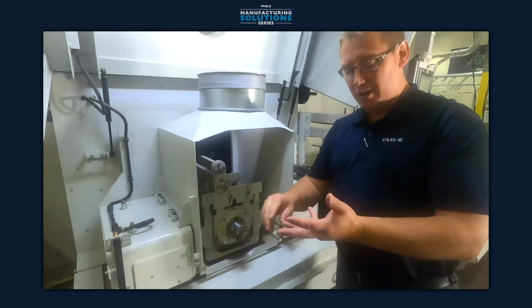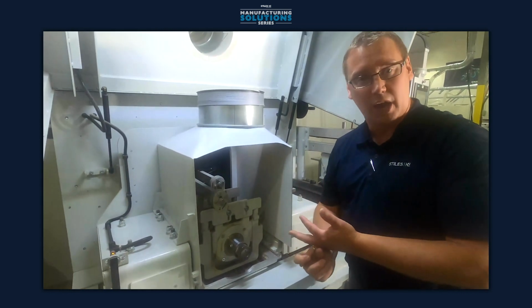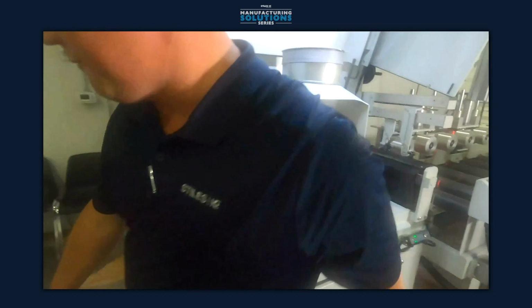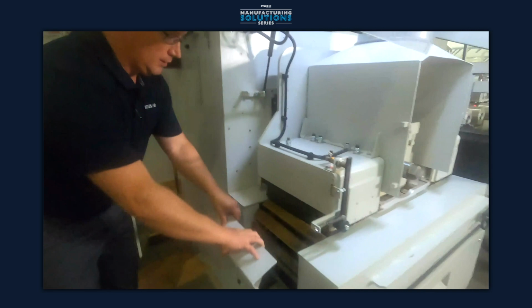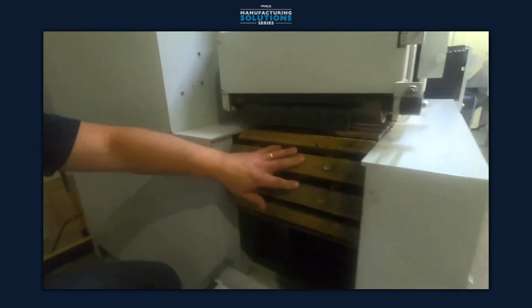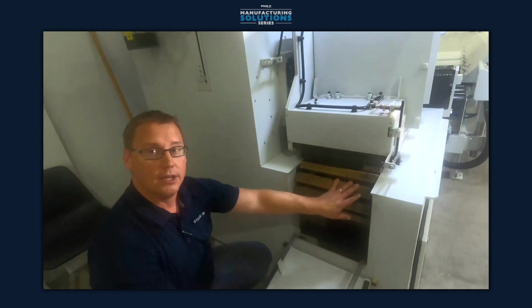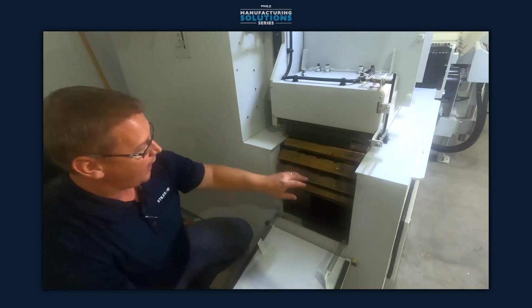Causes some blade wear. It also doesn't give you as clean of a cut. This maximizes that. The other specific thing to CML are the chains. So most people use a prison system. Here we're using a series of gears and alignment.